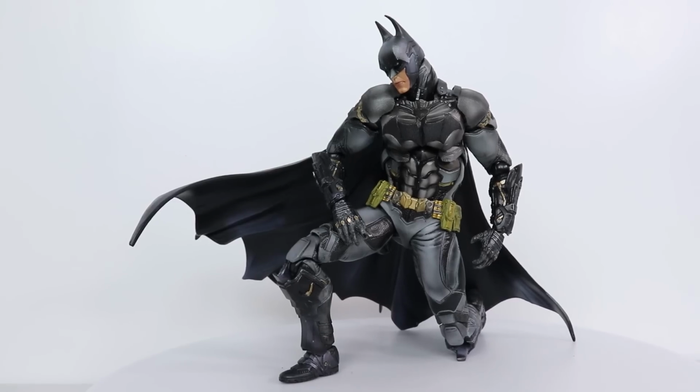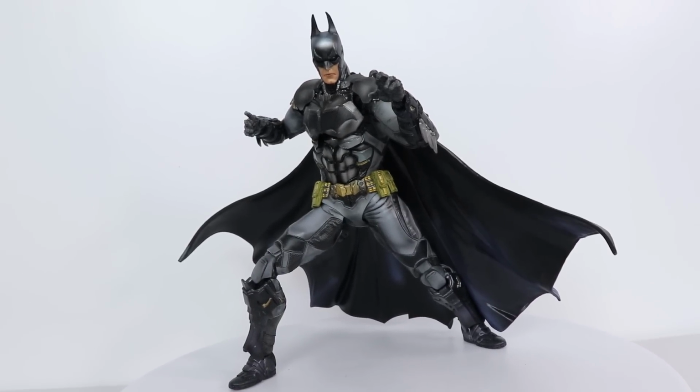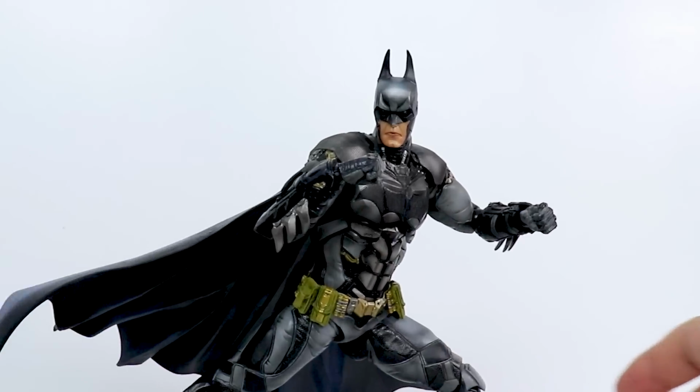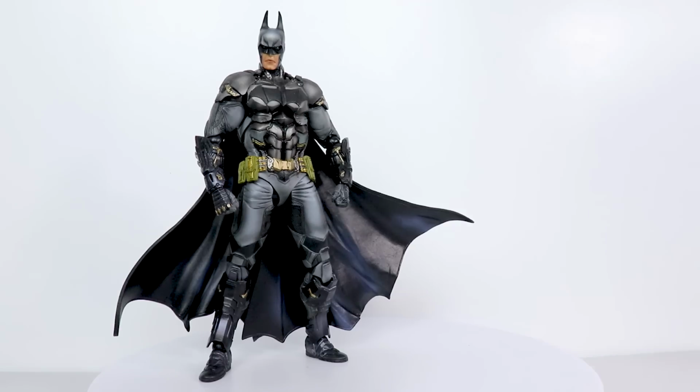So the overall posability on this guy is actually really good, but the figure looks the best when he's in neutral standing poses. You could get a few dynamic poses, but they're a bit hard to maintain without the... Hey! And if he'll stand up properly for Papa, you can see that he's really tall.